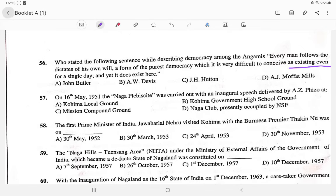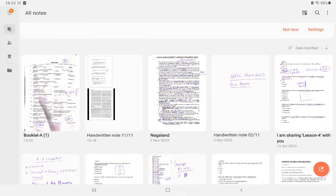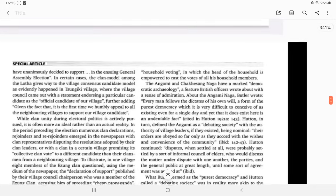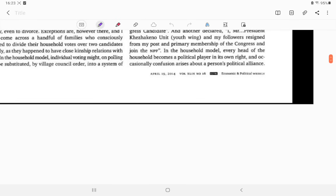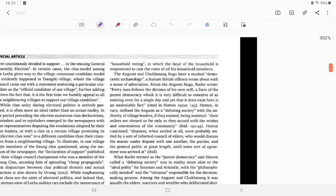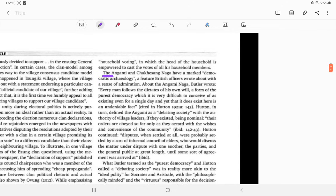So let us go to a book, The Angami Nagas by J.H. Hutton. If you read between the lines, you can see the Angamis and Chakhesangs have a marked democratic archaeology, a feature British officers wrote about with a sense of admiration. About the Angami Nagas, Butler wrote: every man follows the dictate of his will, the purest form of democracy, which is very difficult to conceive as existing even for a single day, and yet it exists, an undeniable fact, cited in Hutton.